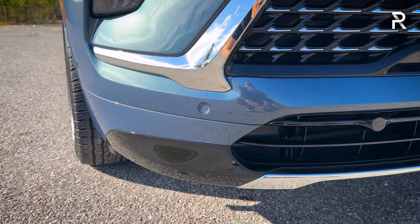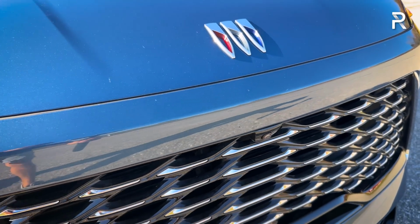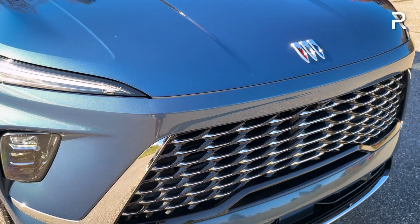You have really nicely integrated parking sensors. The front camera is also mounted right in the front and center of the grille, which is a nice position for it.